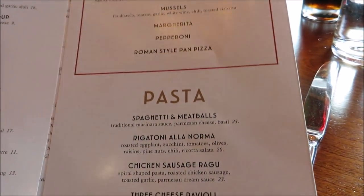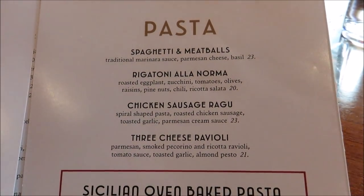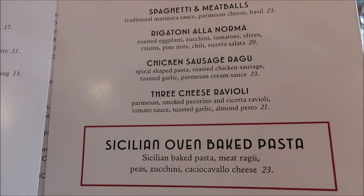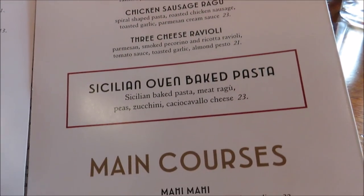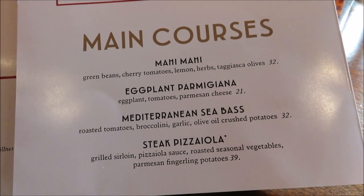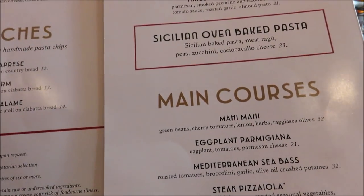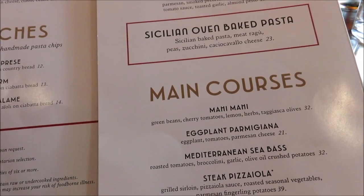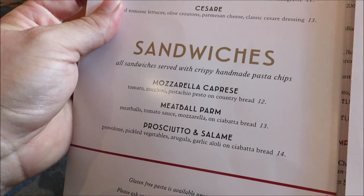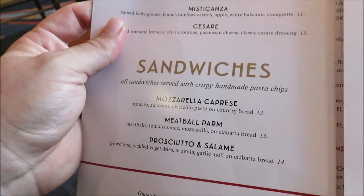But at the same time, they also have some of these other meals like spaghetti and meatballs, chicken sausage ragu. And I think that's something Yip's going to like a lot. What's a ragu? Three cheese ravioli, Sicilian oven baked pasta. And then a couple other main courses like mahi mahi, eggplant parm, Mediterranean sea bass, steak pizzaiola. Mediterranean sea bass? Yeah. The names here are so great. I love it. And they also do have some sandwiches, mozzarella caprese, meatball parm, prosciutto and salami.